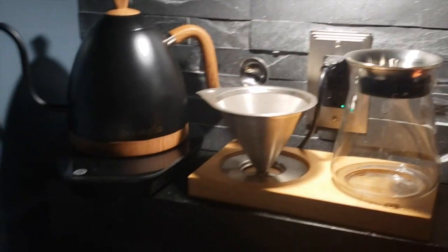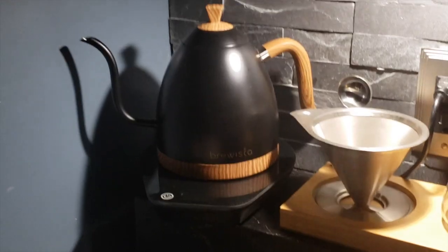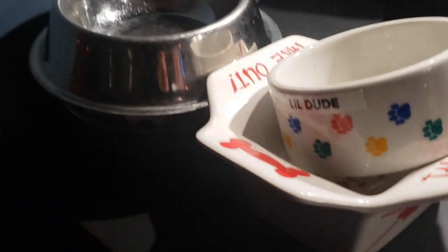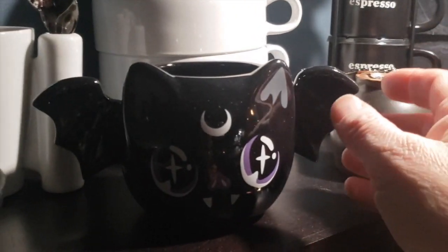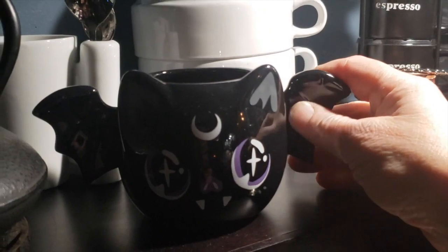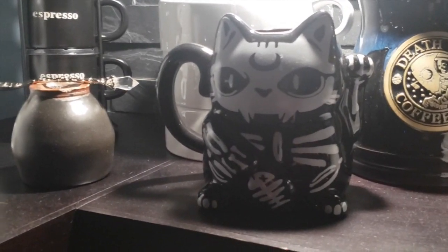Continuing on, here is my pour over coffee station, and I even have my little scale pot. I've done a pour over in the past. I've done a video of that. There's my doggy bowls. This was a gift from my friend Jeremy, my skull spoons. I love this little guy. Look at it. Oh my God, little bat. And my Makoneko kitty, who is the Day of the Dead one.